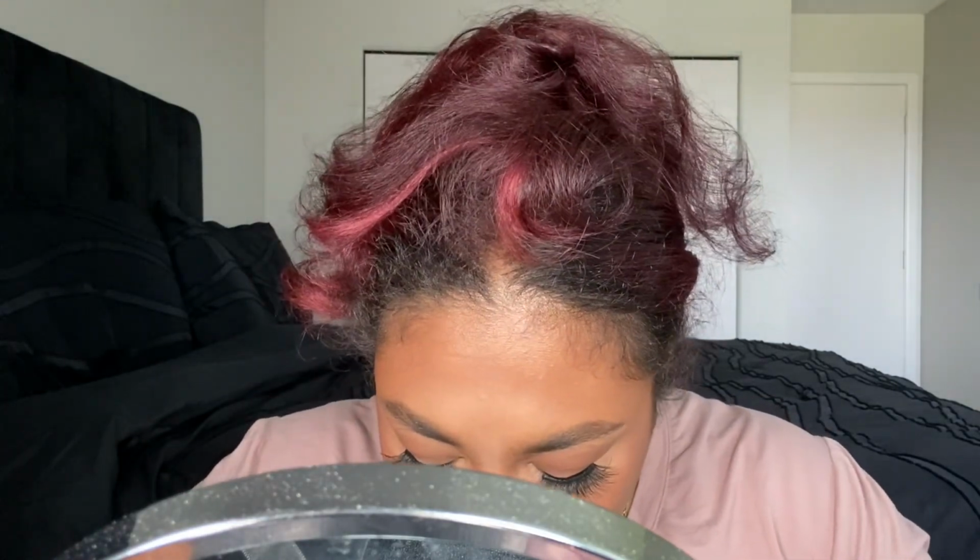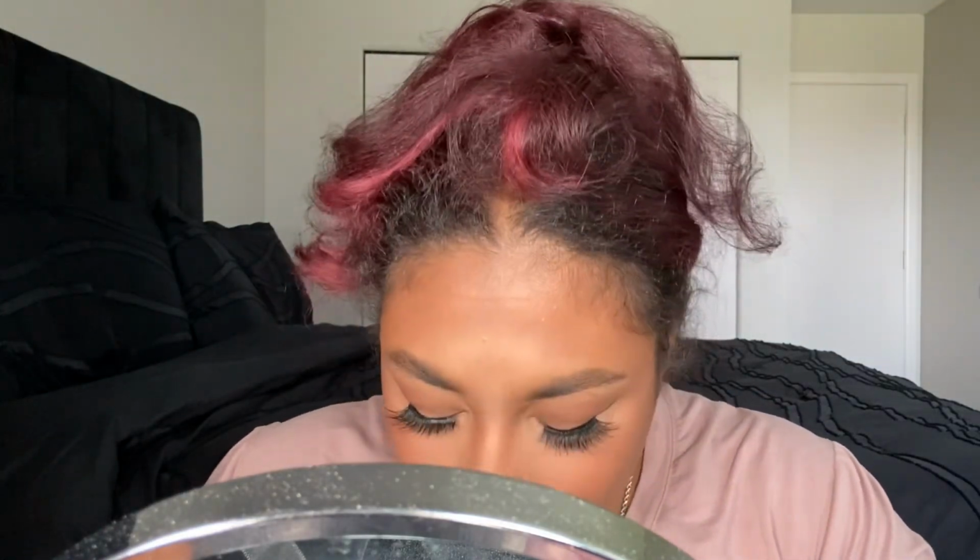And as you can see, I made a mess as usual. I got lash glue, hair glue all over my hand. I messed up my shirt. It was just real bad at this point in life.